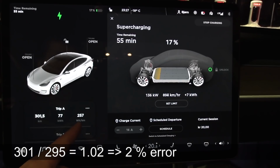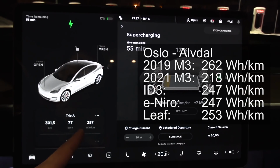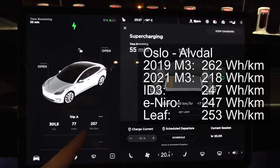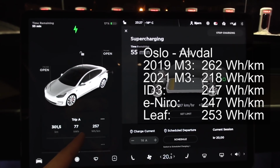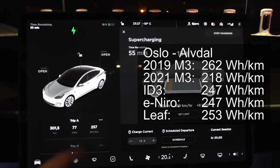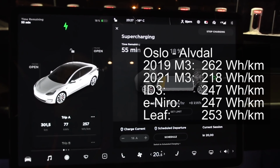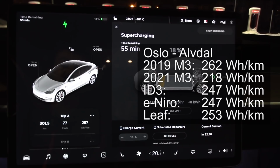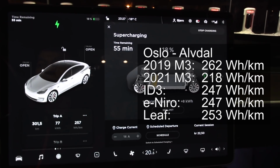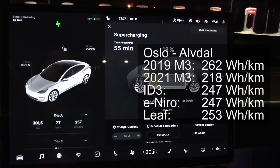And that means that the real consumption is 262 watt-hour per kilometer. That is all-time high. It is way higher than the other Model 3 with heat pump, and also versus even the E-Niro, which is bigger and bulkier. Well, I blame the HVAC system, the PTC heater, and I guess the foot burner.